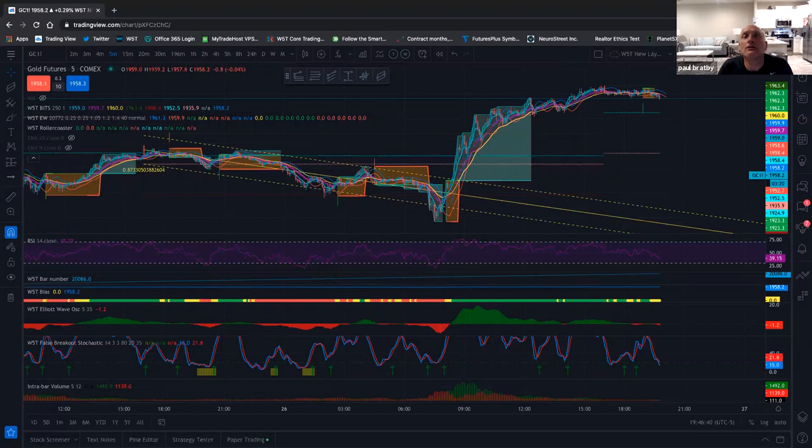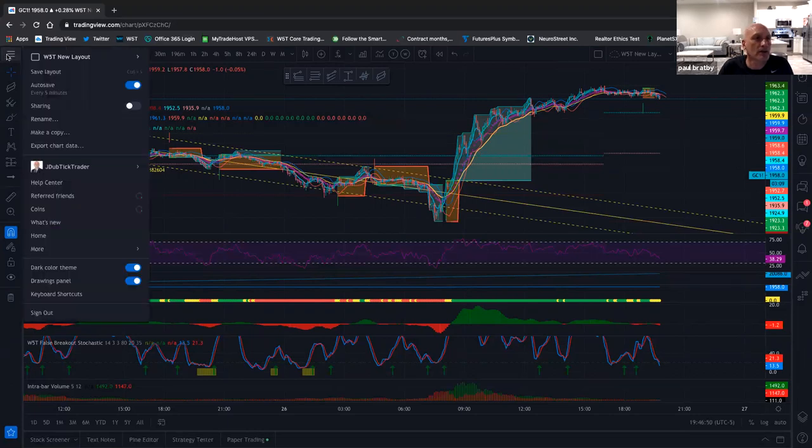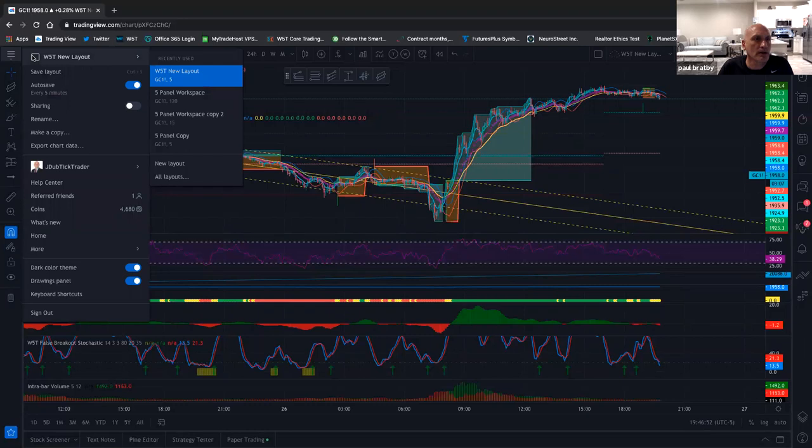Sheridan, Trevor, I have my workspace separate that has a bunch of different stuff on it, so I'm not going to dig into that one. I've got so many workspaces, you don't even know, I'm constantly testing new stuff. So you'll see some things on one chart and not on another.